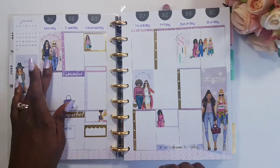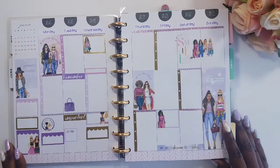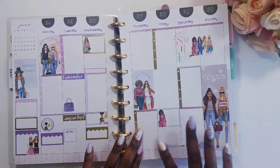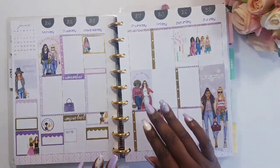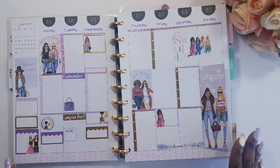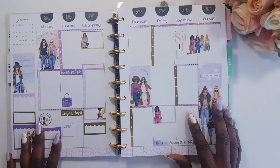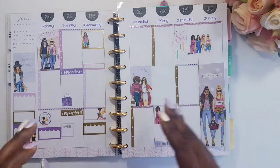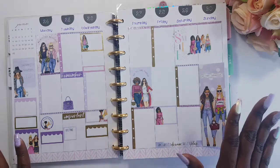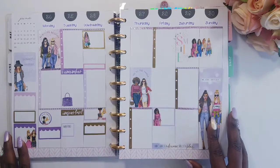Very nice. I like the glitter washi. It actually livens up the spread quite a bit. And if I decide to change anything, it will be the numbers, just because the black is kind of weighing on the spread. But I haven't decided what I'm going to do with the numbers yet. So I'm just going to leave it for now until I figure out what I want to do, because I feel like the spread is cohesive without touching the numbers at all.